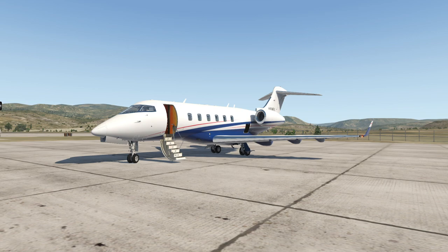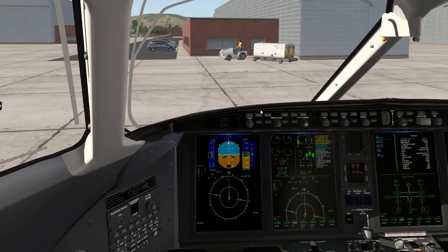This is the Challenger 300. We're going to go today from Eagle, Colorado out to Heber City, Utah. Should be a pretty fun flight between a couple of airports that are no strangers to business jets, particularly large business jets. Should be some fun. Let's hop on the airplane.